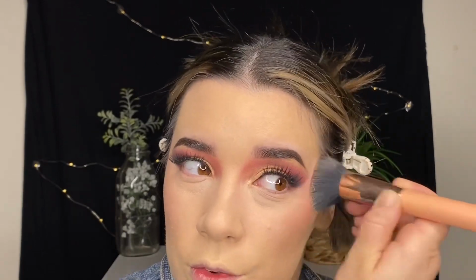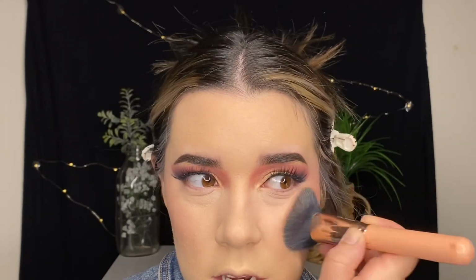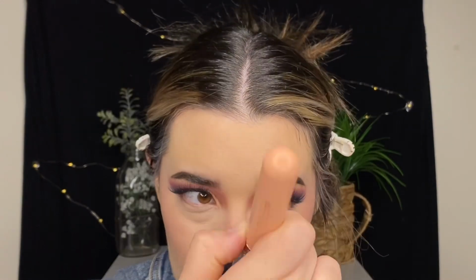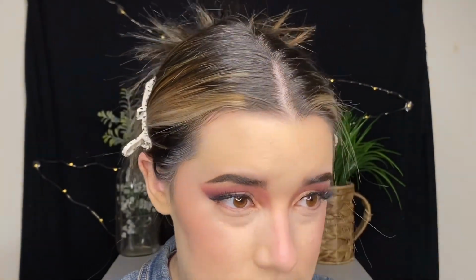Stunning and super affordable. You can literally pick this up at your local Walmart or your local drugstore for under $10, which is insane. And it performs this good for under $10? Yeah. I think you guys saw me use this in my full face of e.l.f. makeup, and yeah, your girl's still loving it.